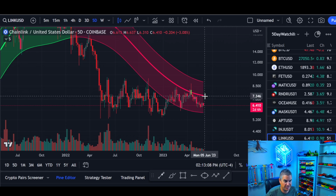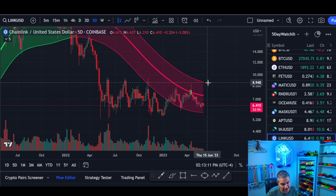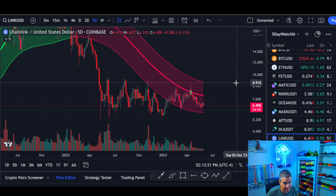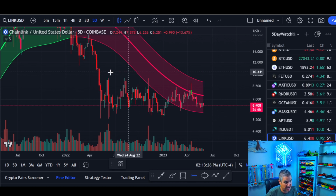So that's what we're looking to do next on the 5-day Gaussian channel. It's trying to level itself out here. That's not enough. To turn this back green, the channel has to start moving up. How are we going to do that? We have to be above the channel. So pretty clear cut here, right? How do we do that? We get prices back up here.